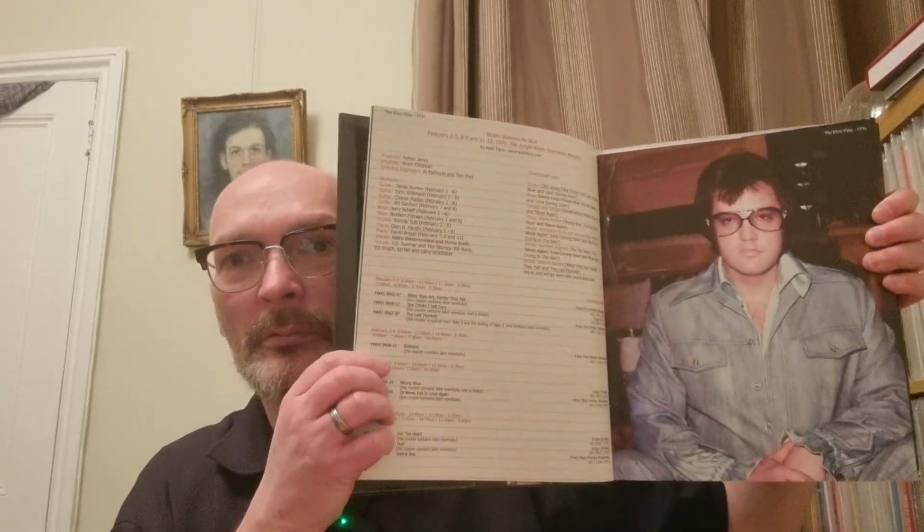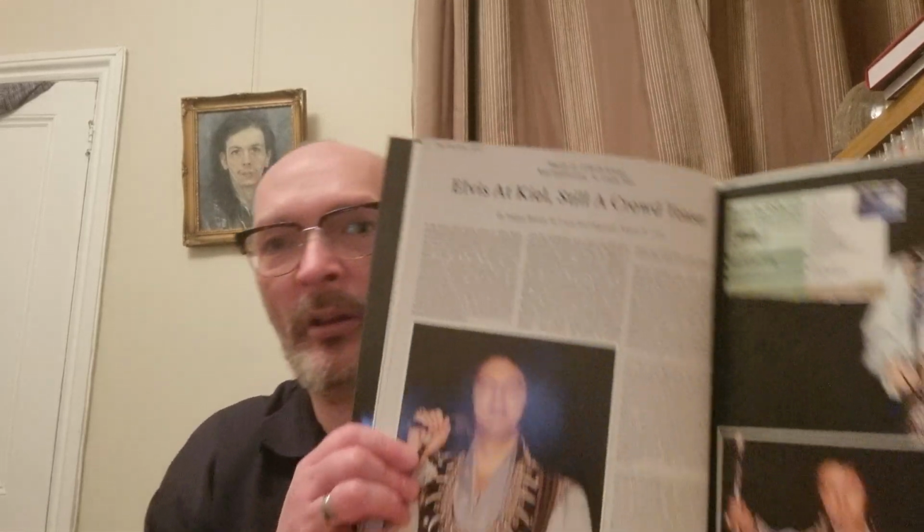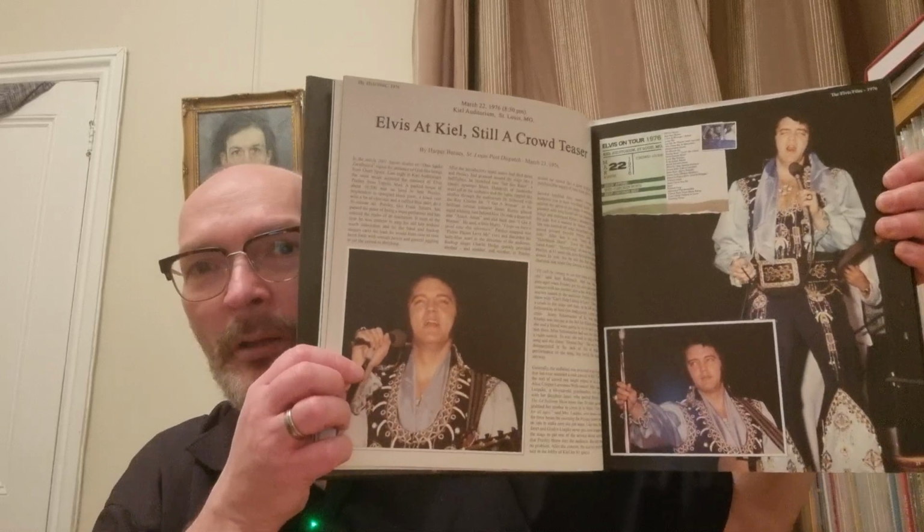And what a great image on the front of Elvis here. I think that's a 1977 image of Elvis, from the early tour of 77. What a great jumpsuit that is. On the reverse, multiple images covering the year 1976 to 77. Let's look inside. What a classic to open up on. And again, this is one of the jumpsuits I'm not overly keen on, I must admit.